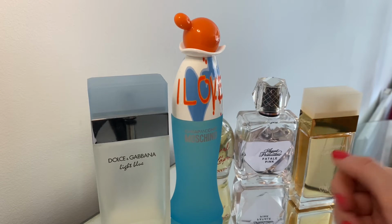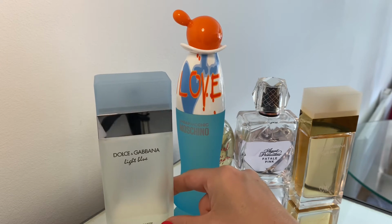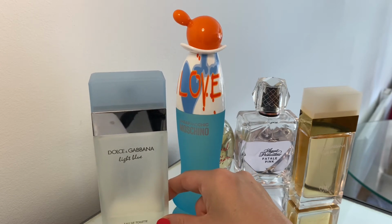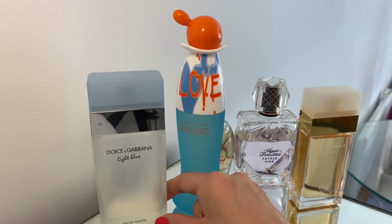So let's start with this one. This is the Dolce & Gabbana Light Blue Eau de Toilette. It's been in my collection for a while and it's an absolute hit for the summer. It's an amazing fragrance. I think everyone knows this one. And of course there are different versions, the Light Blue Intense and plenty of flankers.